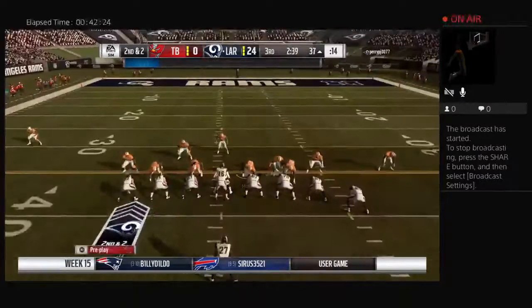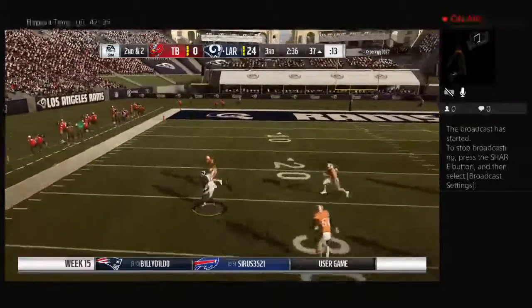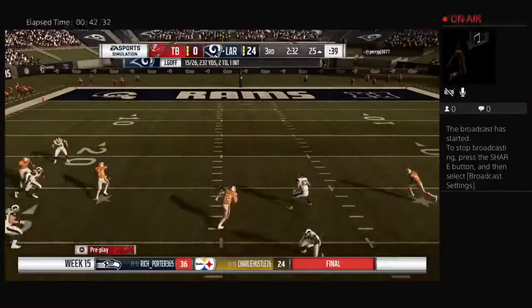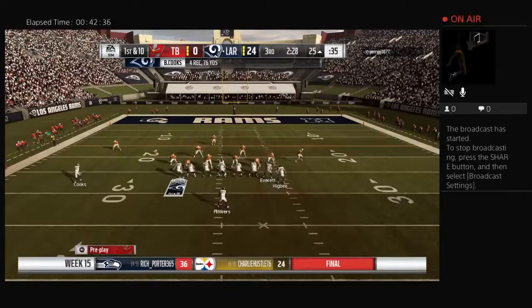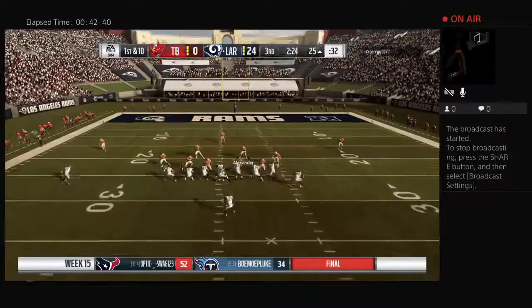Hey, Shell. To throw on second down is gone. It's caught left side by Cooks. And they're able to get this one past the 30 down to the 25. 12 yards that time for number 12 as they move the chains.